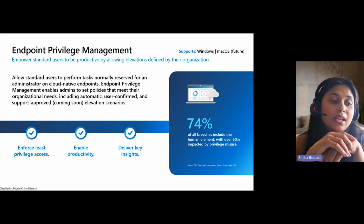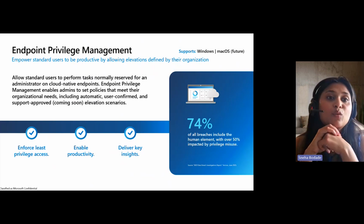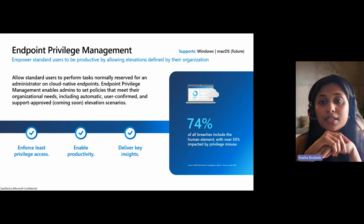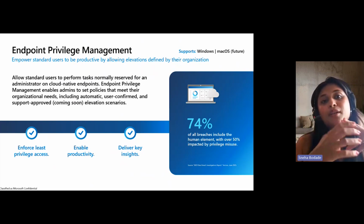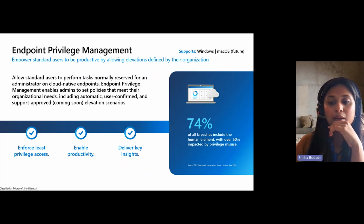It's enabling productivity. Now the support team is not having to go through and take the remote of the machine and install the software for all the users. The whole process goes through the approval process, and it's pretty automated as well. We'll go ahead and show you how it would look.